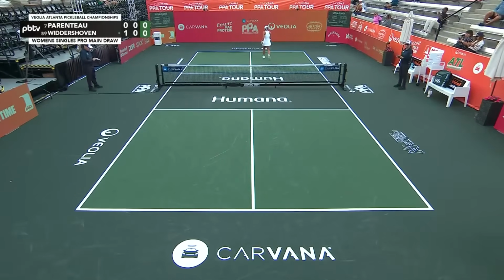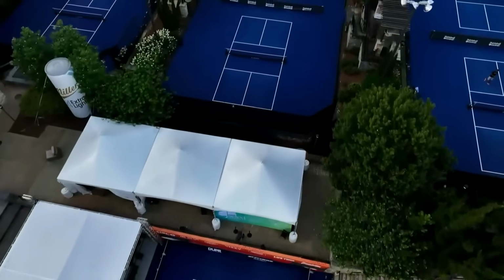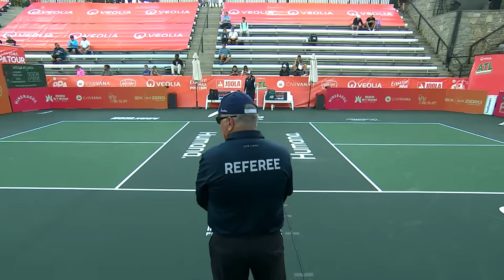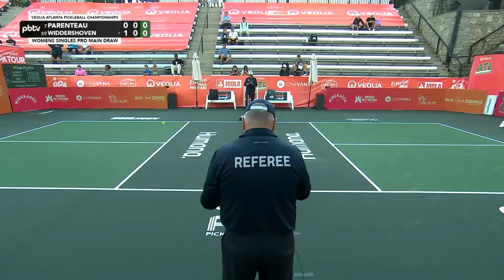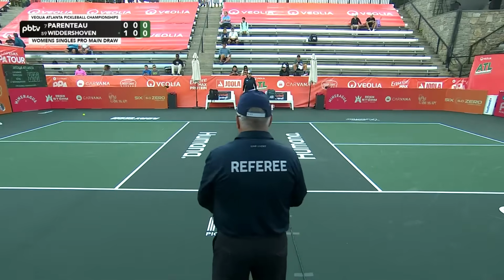Just very clean coming from Parenteau. And early on in these progressive draws, it's nice to kind of save your energy a little bit. Early match, just getting kind of out of the gate, and a rare miss serve as well.